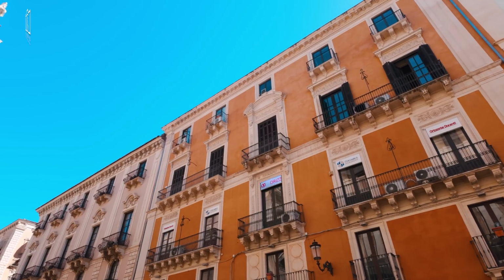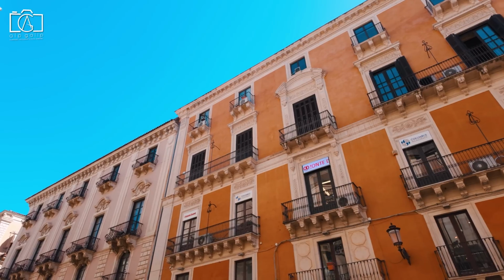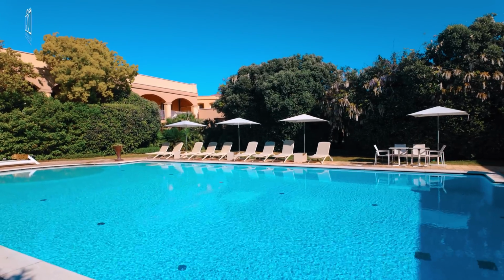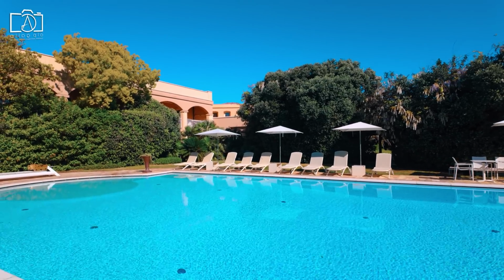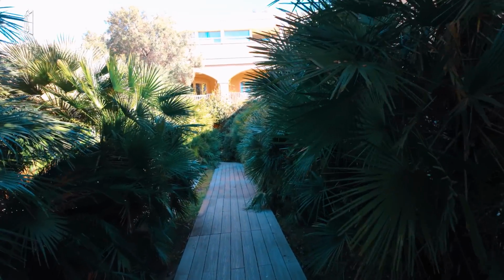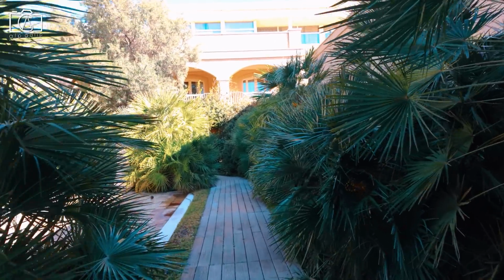During my trip, I stayed in the heart of the city center, which was perfect for walking to major attractions, markets, and cafes. There were plenty of options, from charming B&Bs and boutique hotels to luxury stays with rooftop views of Mount Etna. I also came across some beautiful eco-resorts on the outskirts of the city, surrounded by greenery and designed with sustainability in mind.